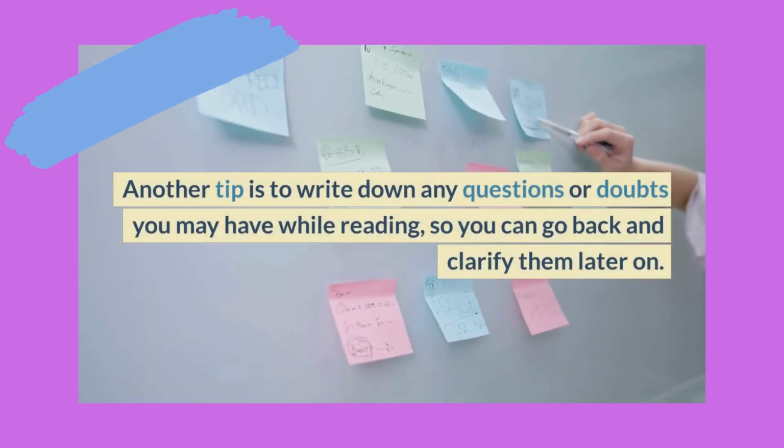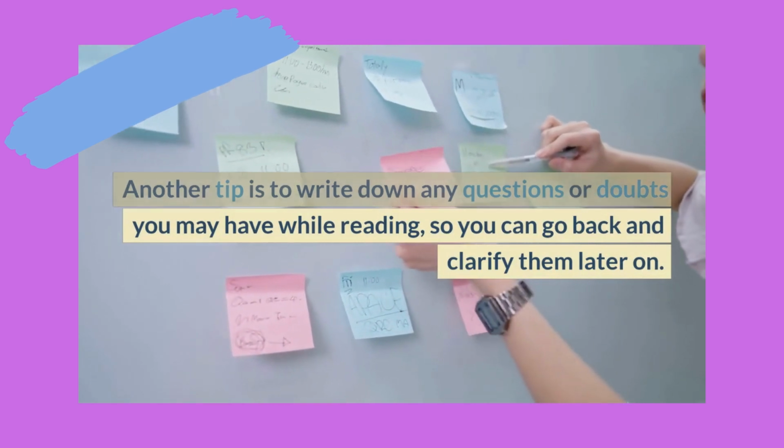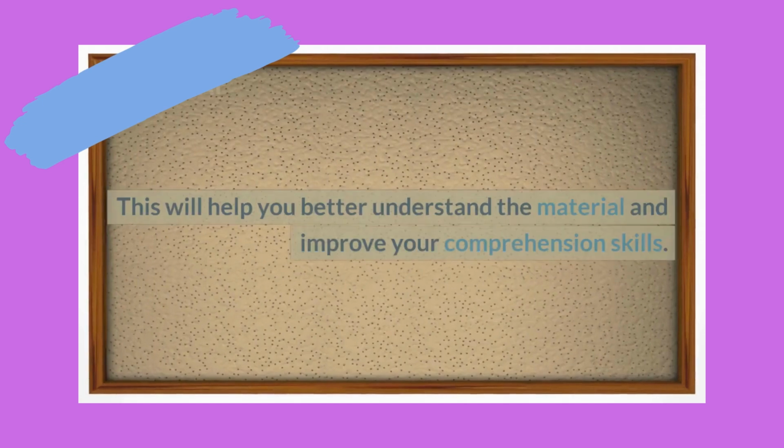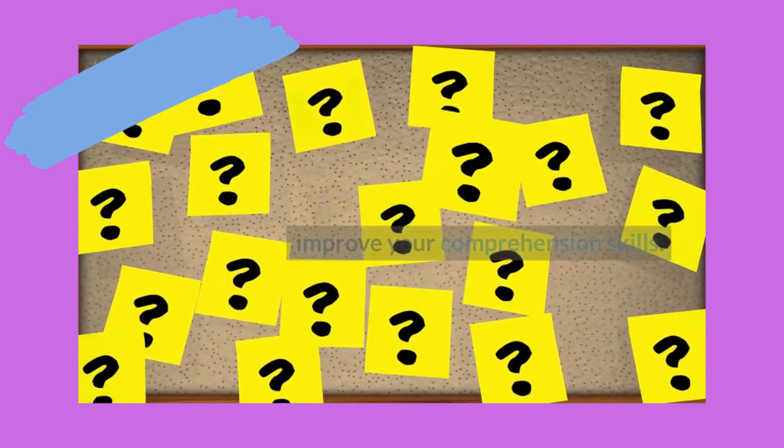Another tip is to write down any questions or doubts you may have while reading, so you can go back and clarify them later on. This will help you better understand the material and improve your comprehension skills.